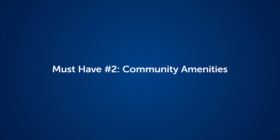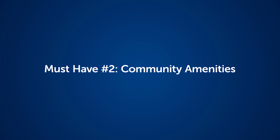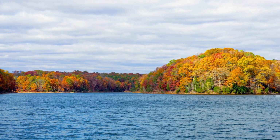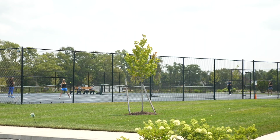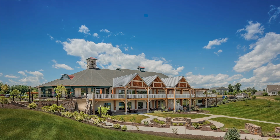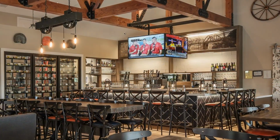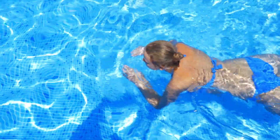Must-have number two, community amenities. Lake Frederick is filled with existing amenities that are ready to use from the day you move in. Enjoy the 117-acre lake with outdoor activities like fishing and kayaking, or walk on the community trails. Play some tennis with your neighbors or take your furry friend to the dog park. You can even grab lunch at the region's 117 restaurant or a drink at the Inglenook Bar in the Shenandoah Lodge. Plus, there will be a future pool, clubhouse, fitness center, and pier.